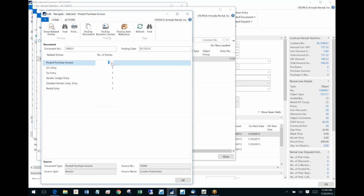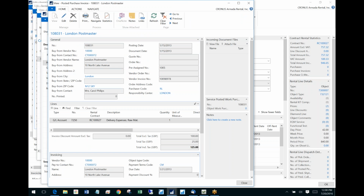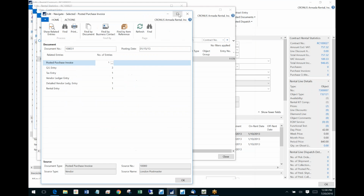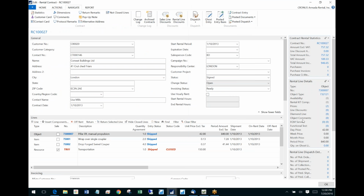and I can actually look at the document itself to say that, okay, yes, I paid $125 for this vendor to perform that delivery. So anytime you're looking at a contract, you're looking at all the costs and the revenue that come from that contract, and anytime you are working with a particular piece of equipment, I'm also posting all of my service and maintenance charges to that piece of equipment, along with, from the Dynamics NAV fixed asset module, performing its standard depreciation and also integrated to perform the disposals should I sell this piece of equipment.